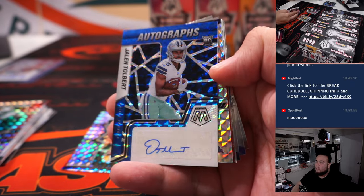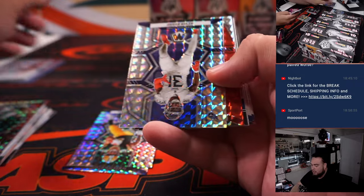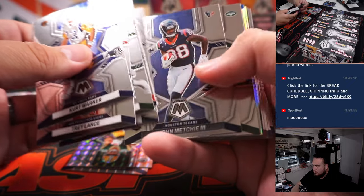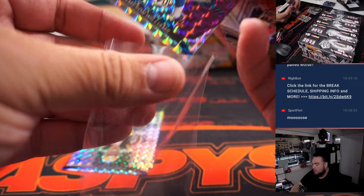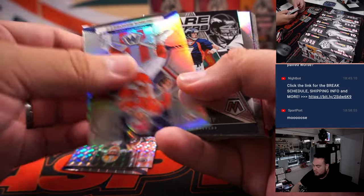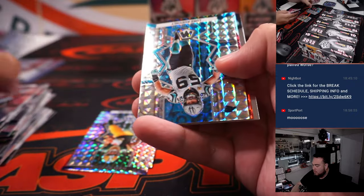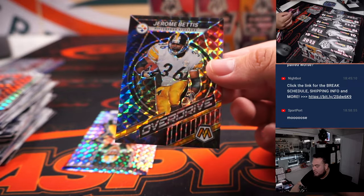And a Jalen Tolbert. Cowboys box. Another blue, 1/99. And nice Jameson Williams purple. Lions, they're going to David to 49. And an overdrive, and I think that's actually numbered gold.